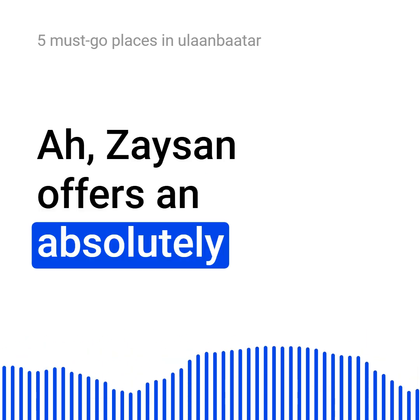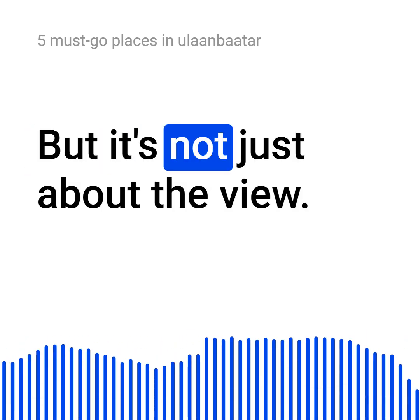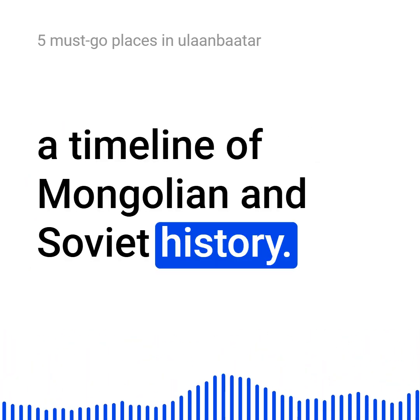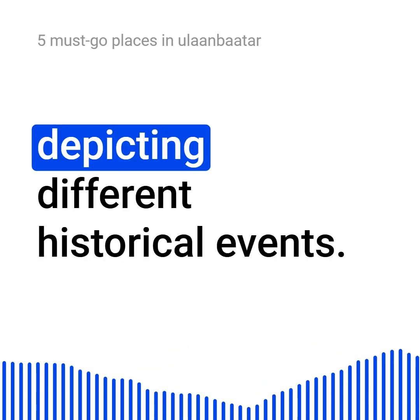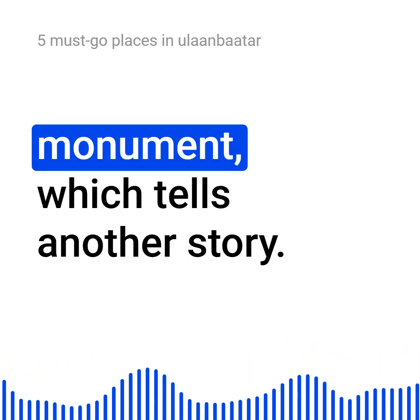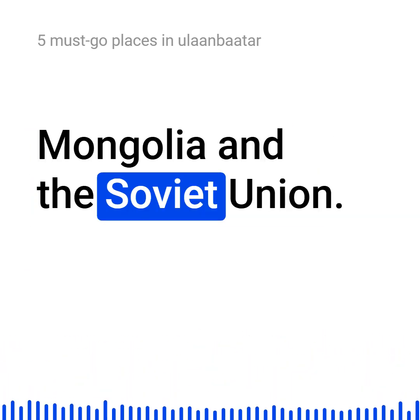Zaisan offers an absolutely breathtaking panorama of Ulaanbaatar. But it's not just about the view. When you climb to the top, you're walking through a timeline of Mongolian and Soviet history. There are these amazing murals that line the stairway depicting different historical events. Oh, cool. So you're learning while you climb. Yeah, and the memorial itself is a Soviet-era monument, which tells another story, about the relationship between Mongolia and the Soviet Union.